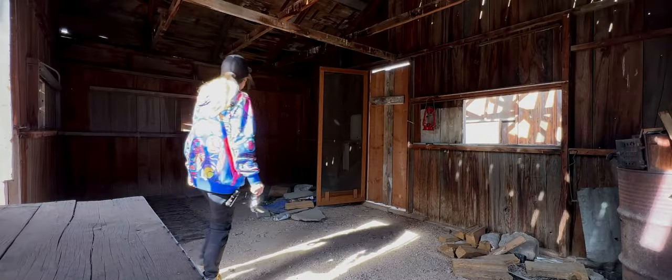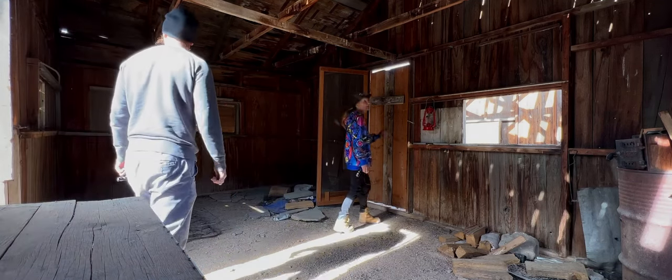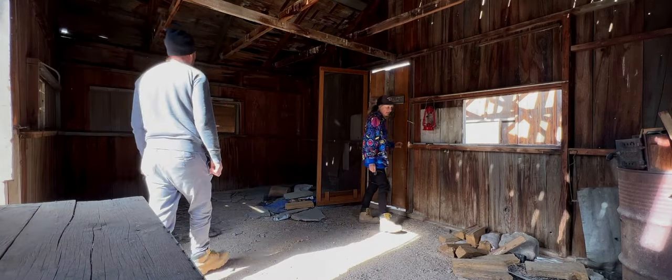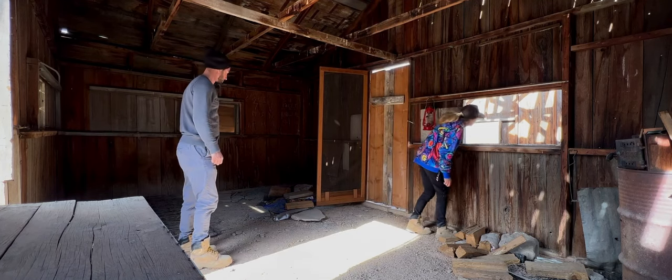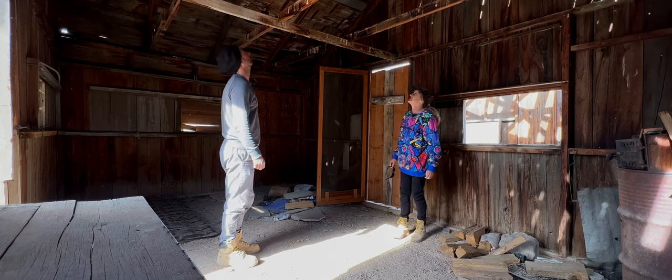Not much left in here at all, actually. No, this is very... Some firewood. Minimal. Wow. Very disappointing.